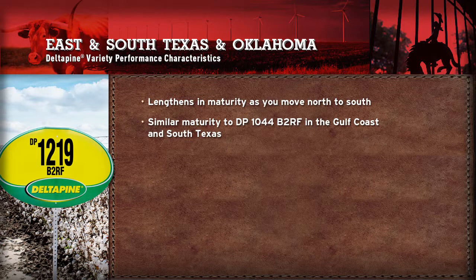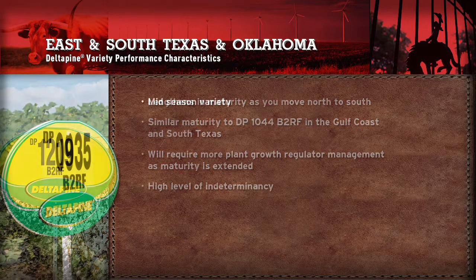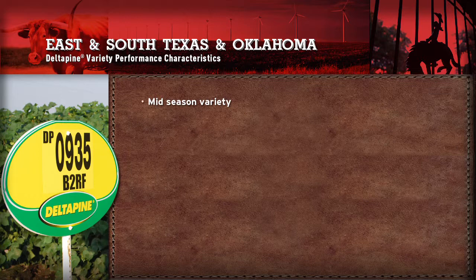As we move it south, we're going to need to pay a little bit more attention to its growth, and it will require more PGR management as it extends its maturity and really shows that high level of indeterminacy or strength of terminal.